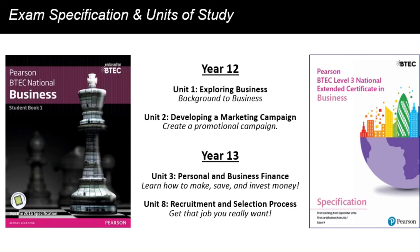effectively. In year 13, the first unit we study is personal and business finance. You'll learn how to make, how to save, and how to invest money effectively. And finally, as you can imagine, at the end of year 13, you'll be looking for your next step, whether that be at university, doing an apprenticeship. Alternatively, it might be to get a job. Within Unit 8, Recruitment and Selection Process, we teach you how to be successful at interview and get that job, university place, or apprenticeship role you really want.